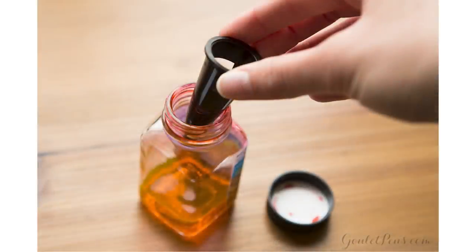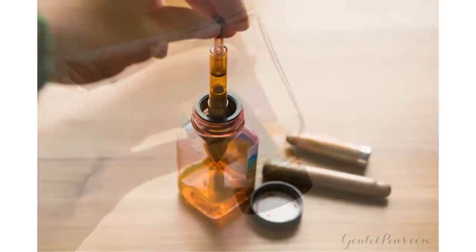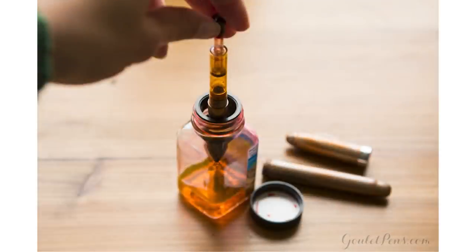It's a little cup that sits inside of a Noodler's ink bottle. You can still put the cap on like normal, but then you tip it upside down. It fills the cup, even if you've only got a little bit of ink in there, and gives you an amount of ink up at the very top so you can fill your pen even if the bottle is, you know, three-quarters empty.